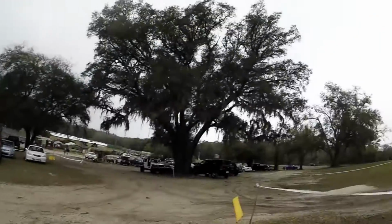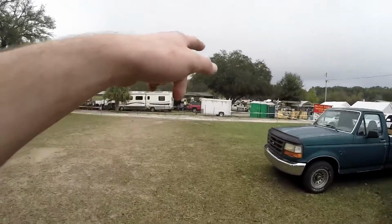So we just got here. Looks like it's about to rain though. So gonna go try to get as much stuff done as we can before it starts raining. Oh my God, they got little half-tracks.